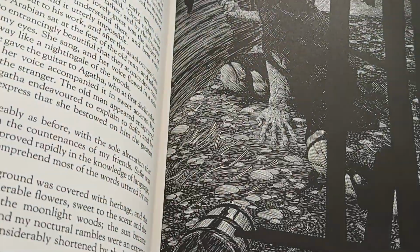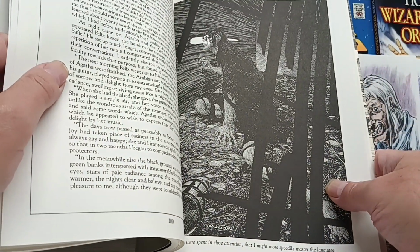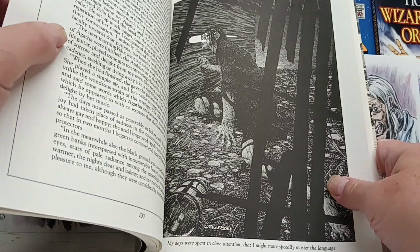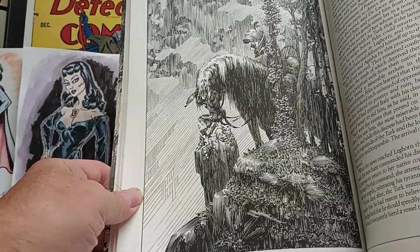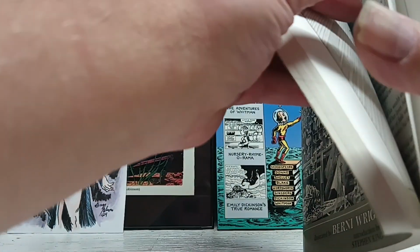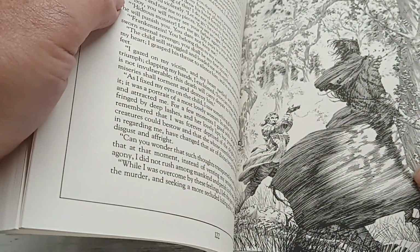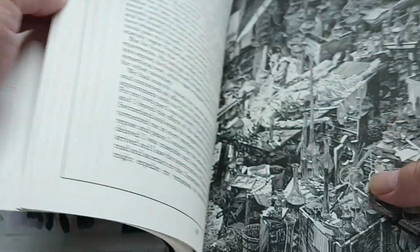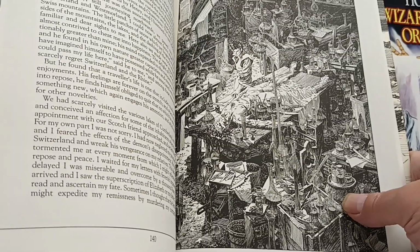Again, look at the beautiful artwork. I mean, this was so time and labor intensive, doing this style of artwork. I guess it caused him some health problems as well. Oh, look at that. See, it's obviously pen and ink, but it looks like a great woodcut from the period. Oh, and here, look at that one. Trying to assemble a female.